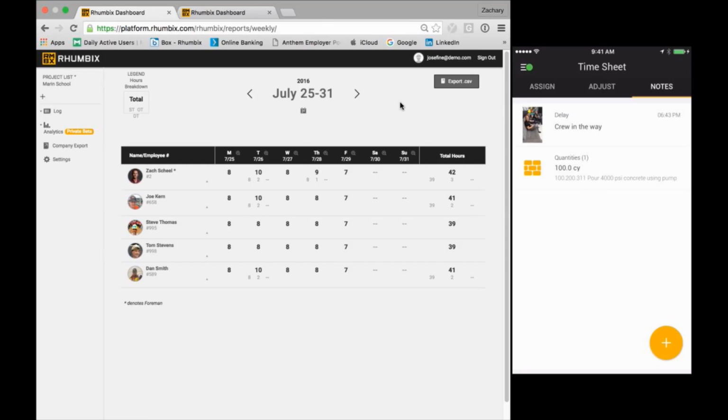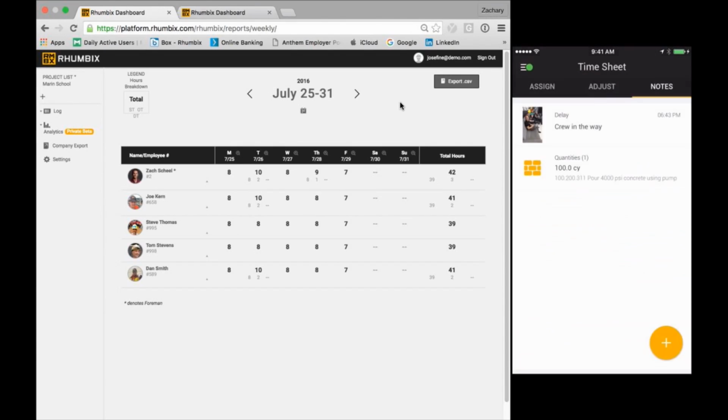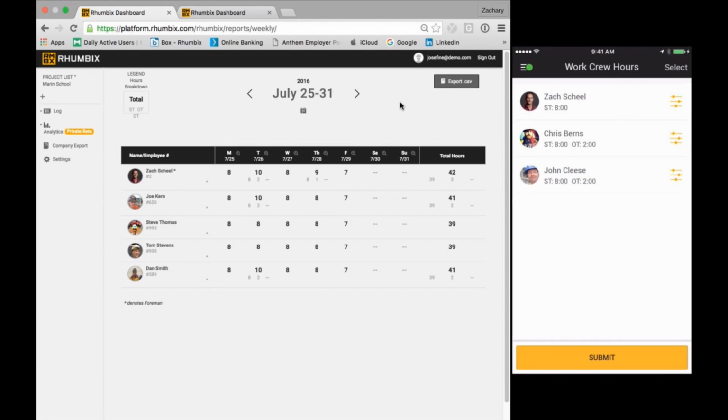So what I'll take you through now is the sign out procedure, and then we're going to shift over and look at the web app and what this information looks like to the project administrator. So the foreman, when they are ready to end the day, they will end the workday, and it gives them the ability, one final time, to adjust the hours should they need to adjust them from what was submitted throughout the day. I already did that adjustment previously, so we're going to go ahead and submit.